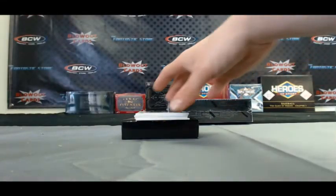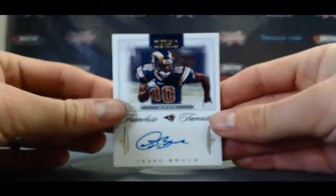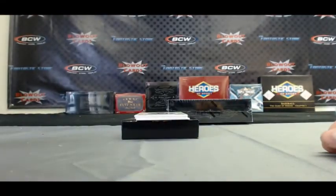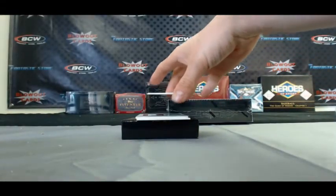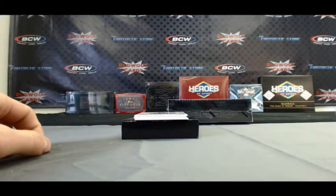And another nice hit for the Rams. Franchise favorites. Signatures. Isaac Bruce. That one is numbered 2 of 49. Holy good God, did we just hit a monster?